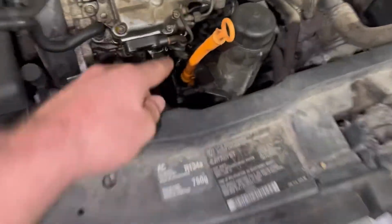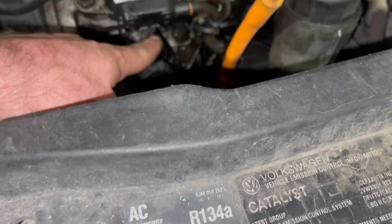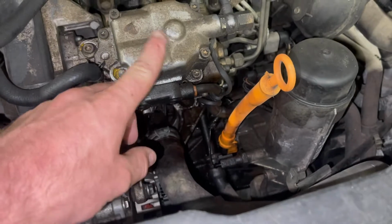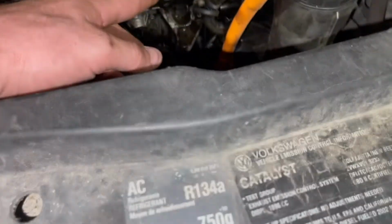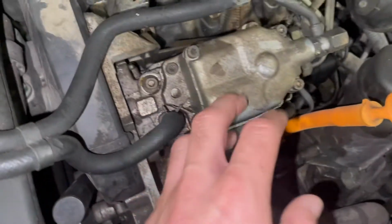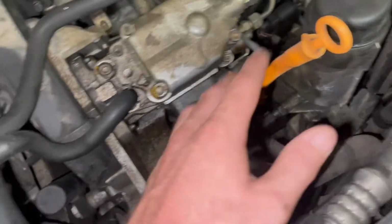Other than that, this little harness here, don't try and take it off. It's got bolts that hold it in, but where it goes into the pump, it's kind of like a bonded material. You have to destroy it to get this off. So just let this hang when you get the second half off. You'll see what I'm talking about here.